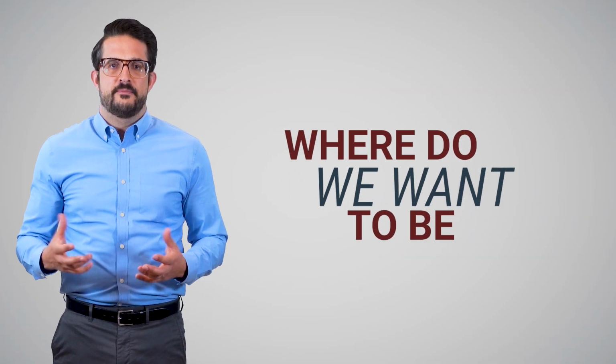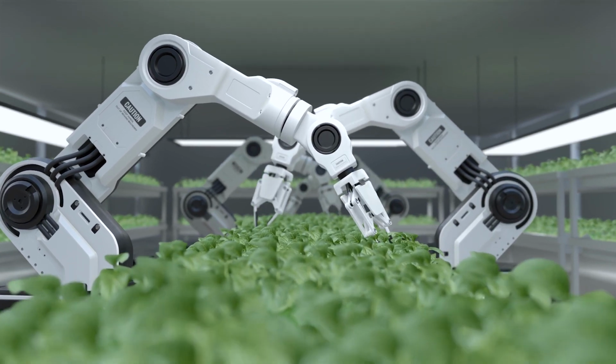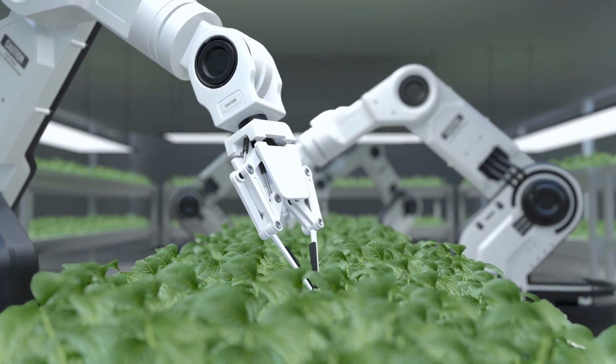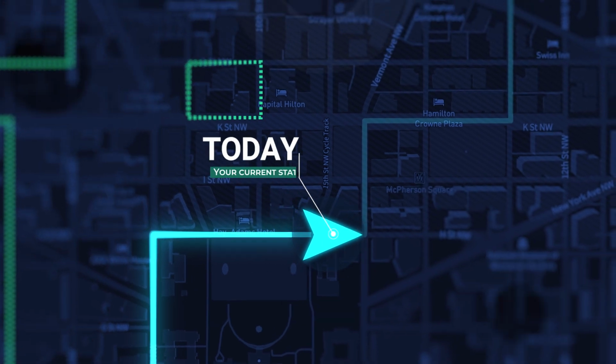Where do we want to be? When you know your current state and understand the incredible capabilities offered by a modern ERP software, you can picture your future state. Know where to focus your process improvement efforts and form a vision of where your processes, operations, and entire organization can be. At Ultra, we use our BPI methodology to create a roadmap to get you from where you are today to where you want to be tomorrow.